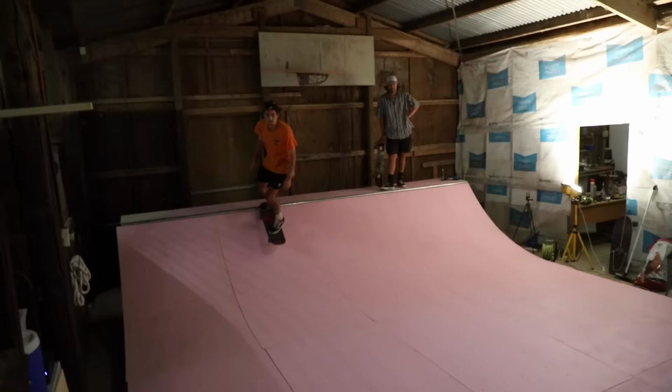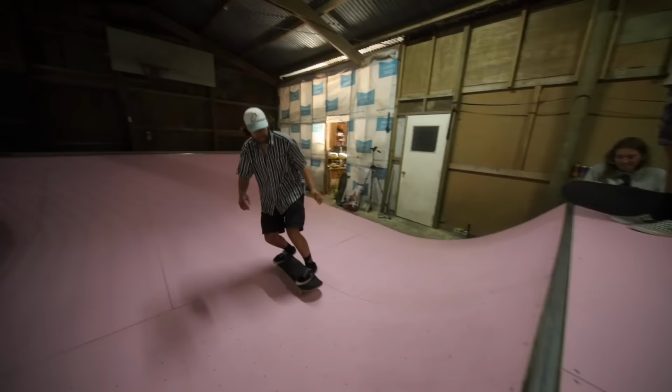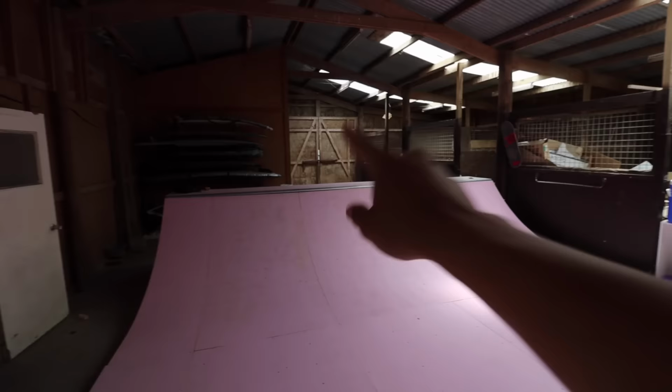First blunt on the new mini ramp. It is super clean. It's perfect. Yeah. It's the perfect mini ramp. Best mini in the world. There's one final thing we need to do to this ramp. We gotta add some tile looking things. And once we do that, this ramp will be done.